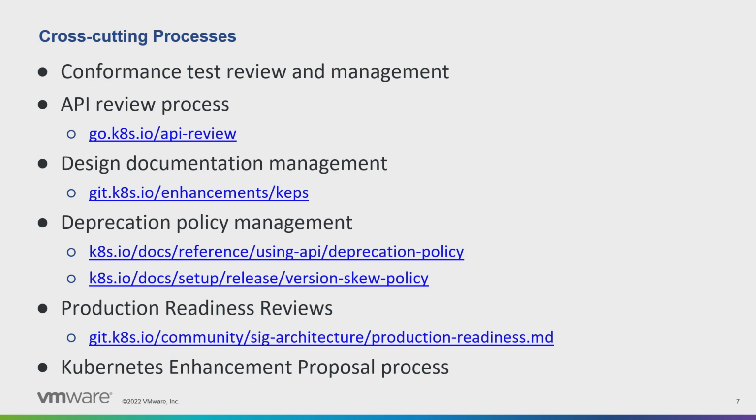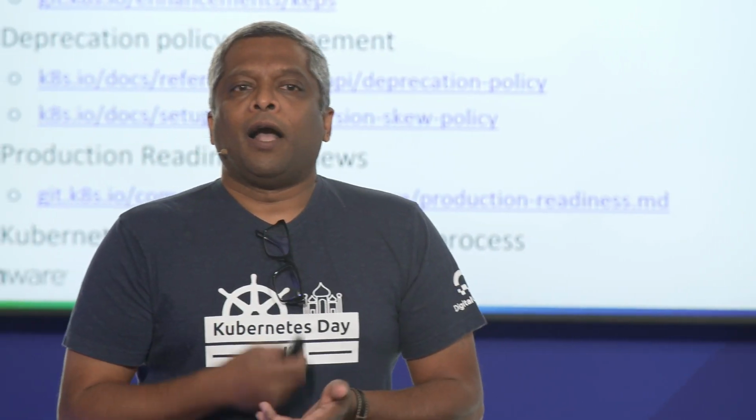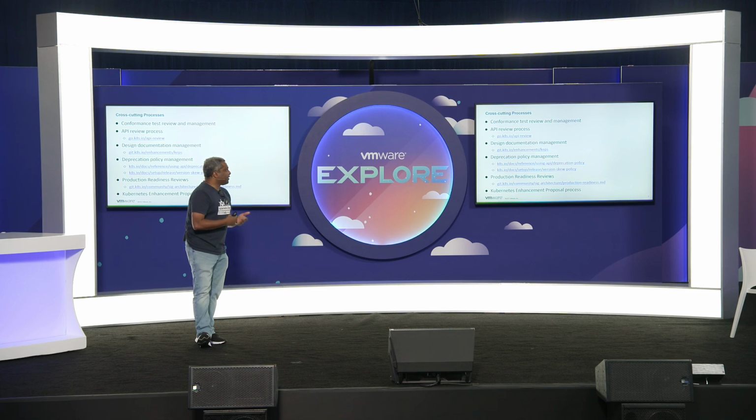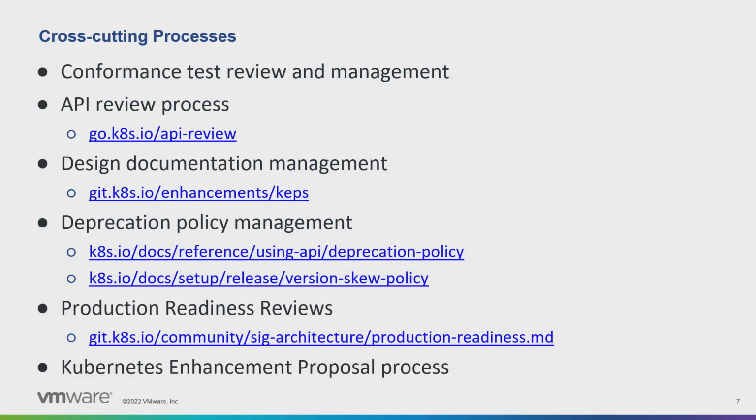And production readiness is even more important because how do you know if the feature that you're developing is ready for production? Does it have enough monitoring, logging, and such that is baked into the feature? How do people know that the feature is actually working, and if anybody is using that feature or not, so that you can turn things off as needed? So production readiness reviews becomes important there as well. So these are 5 subgroups that exist within SIG Architecture, and they have their own cadence, they have their own meetings, Slack channels, and so on.